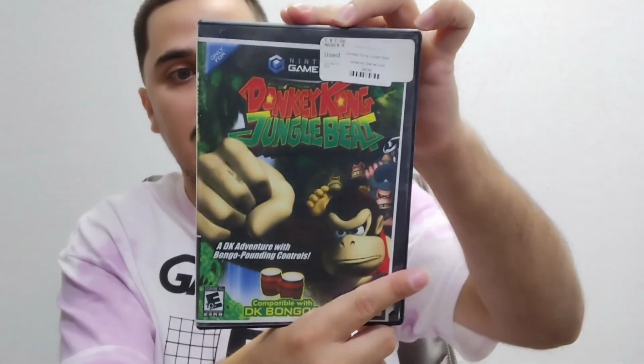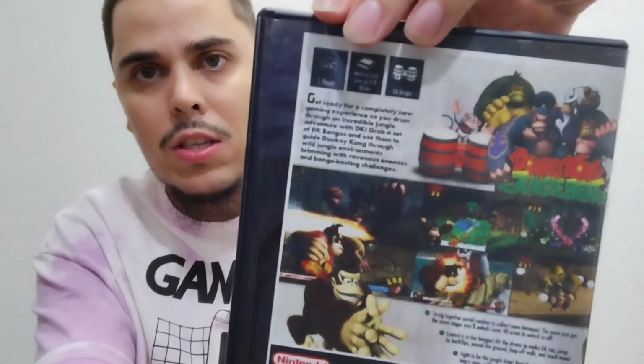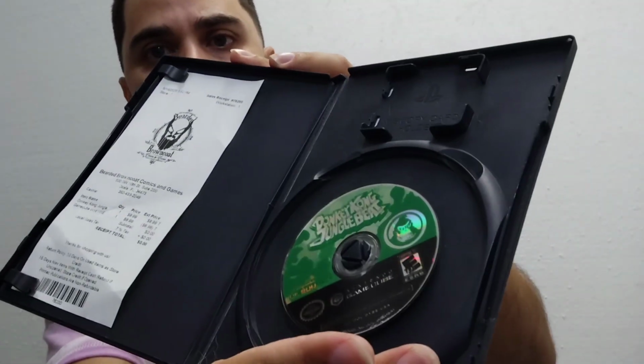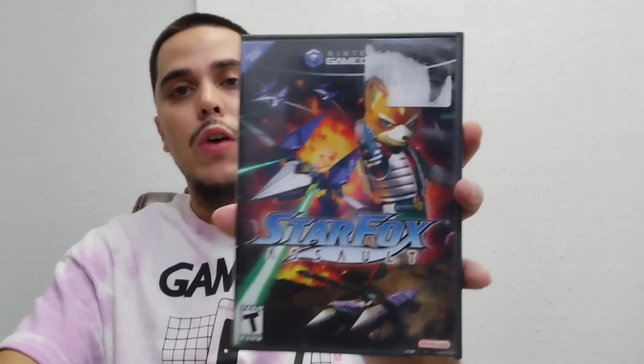Alright, next up we have Donkey Kong Jungle Beat. I don't have the bongos, and this isn't the official artwork, but at least it's something. It's a reprint, whatever. I played this a little bit with the GameCube controllers, and it seemed really difficult to play that way. I'm not sure if it'd be easier with the bongos. If anyone's played through this, either way, maybe let me know in the comments. Might have to get the bongos for that one to get the real experience, because I couldn't really do it with the controller.